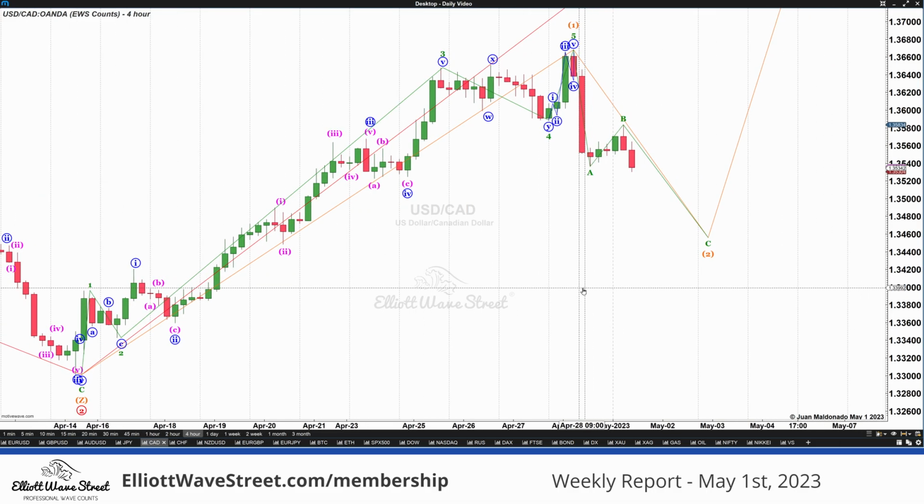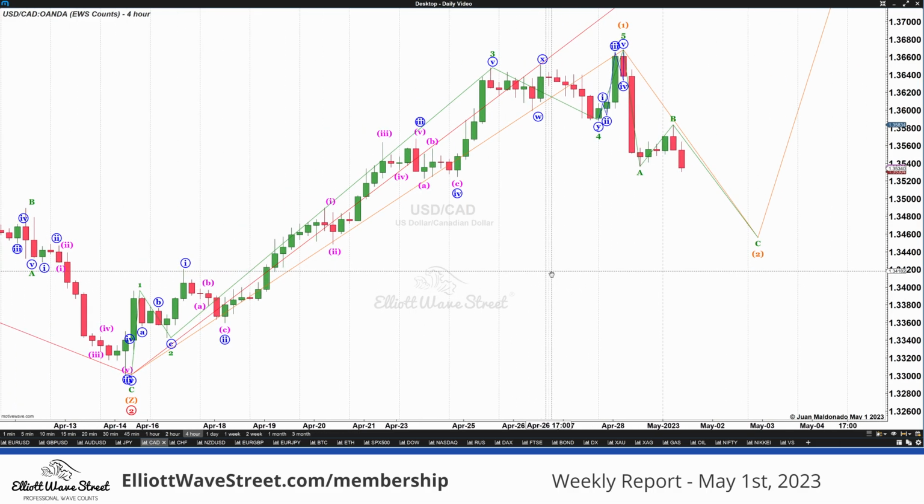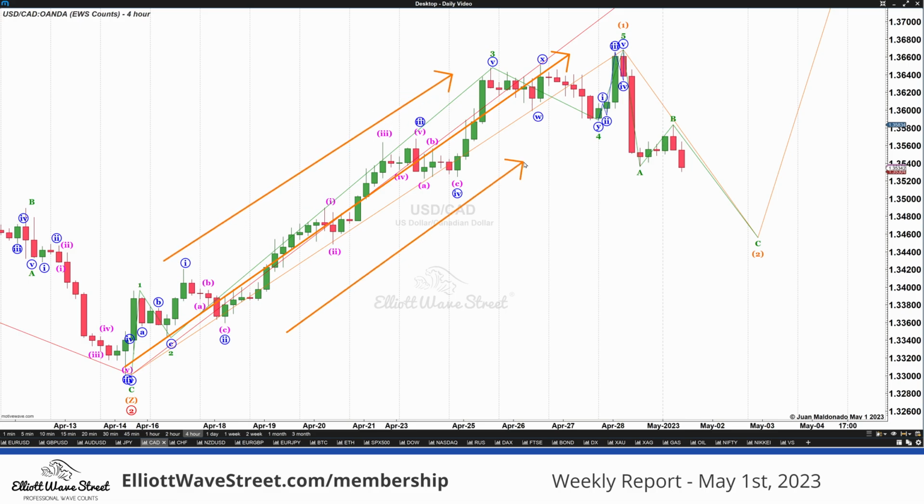Let's have a look at another one. One of my favorites for the week is the dollar CAD. Dollar CAD is building a corrective wave, and as traders we can go with the trend or against the trend. In this particular case, I'm looking for a corrective wave to go with the trend. If we look to the left, there is a decent leg up with momentum, and that's the trend. We can say that the trend is bullish and that this is a corrective leg.